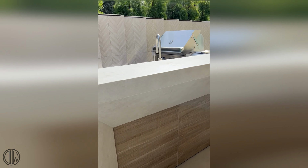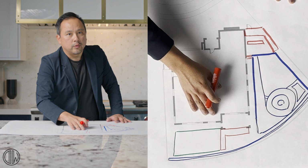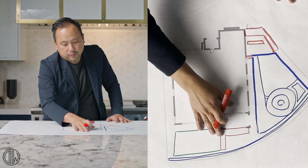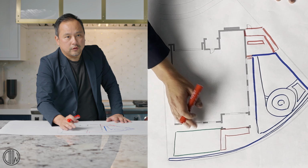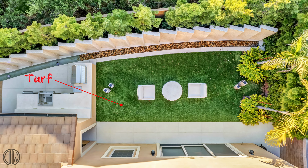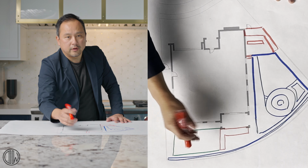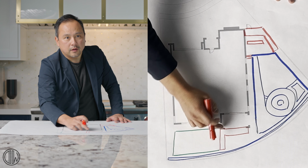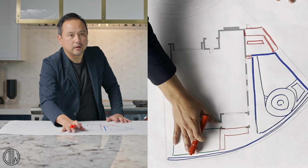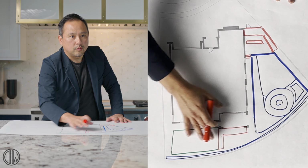And because the client still has little kids, we wanted to create a green area where they could still play. So on the right-hand side, outside their family room, we installed this patch of artificial turf. So if they want, the kids could still play outside without being near the pool, so it's not as dangerous. And if they want to divide these two areas, we can install a pool fence here. That way it separates the two areas so the kids could be playing outside without the danger of the pool.